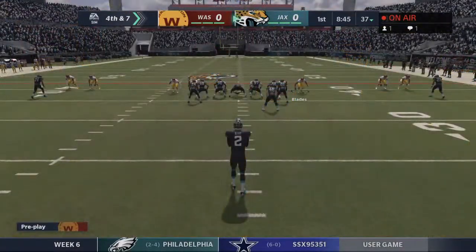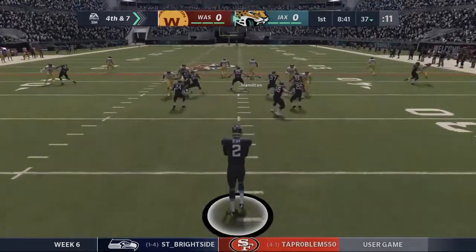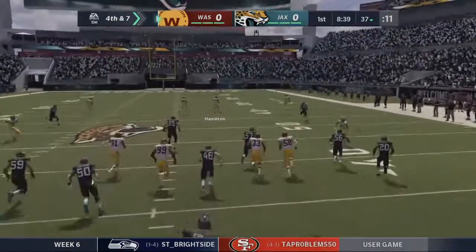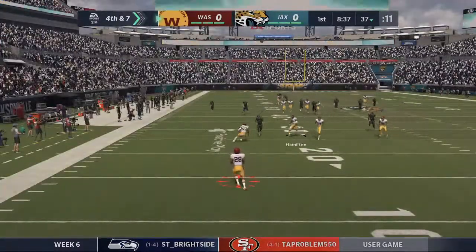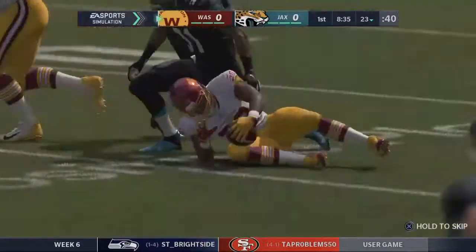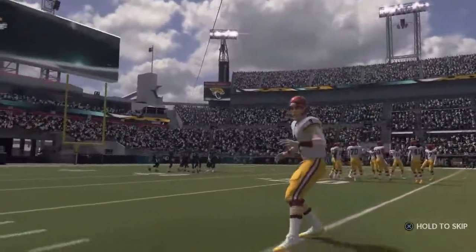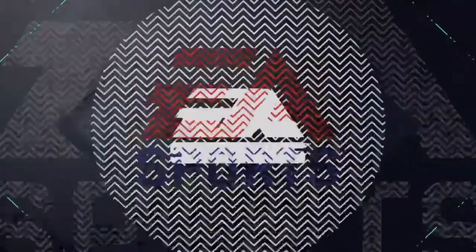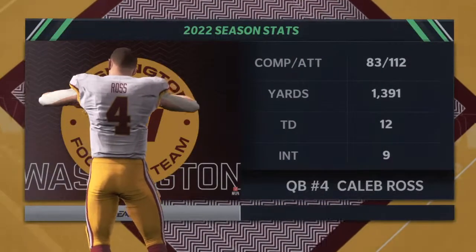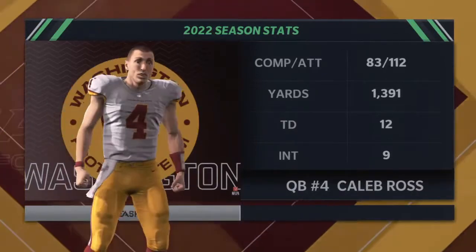Now Jordan Berry on to kick this one away. They'll call it a punt of 44 yards. The return was for 7. And it will be Washington football now with a 1st and 10. So out comes the Washington offense onto the field.